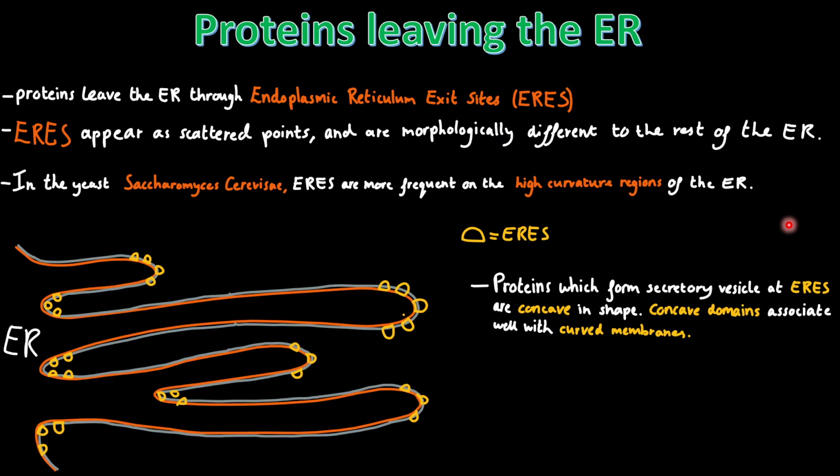The ERES are morphologically different from the rest of the ER. The structure of ERES has been studied using a yeast species known as Saccharomyces cerevisiae. In this species, researchers found that the ER exit sites appear as numerous scattered points throughout the ER. More ER exit sites are observed and accumulated on the high curvature regions of the ER membrane. So what I've done is I've drawn the ER and see where it folds and curves. This is where the ERES, the ER exit sites, would accumulate.